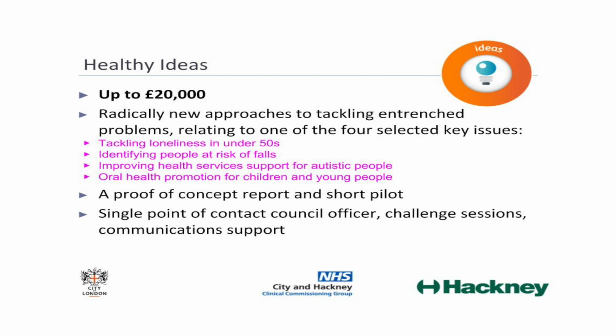So we recognise that we've got a really good offer for those over 50 with our Connect Hackney service, but we want to identify the factors that lie at the heart of loneliness as it exists in City and Hackney for younger people. We want to look at ways of identifying who is suffering and, importantly, identify assets that exist to alleviate loneliness, including how to make activities attractive to those who are lonely. And we want to avoid the services that we already have, such as Connect Hackney, Making Every Contact Count, social prescribing and befriending services.